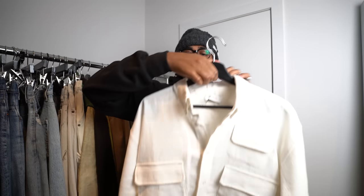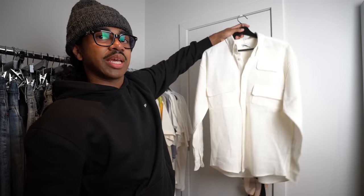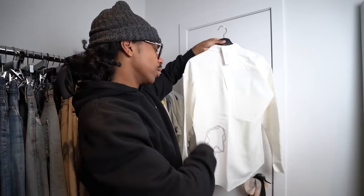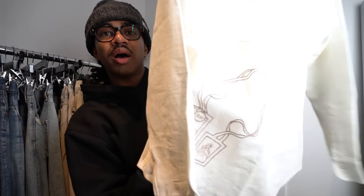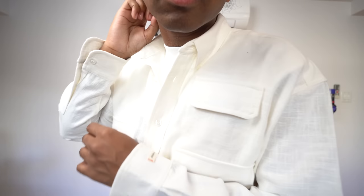So this one right here is this linen shirt. I really like this just because you could kind of see a nice vacation-y vibe to it. It's kind of like a summer shirt, but has a bit of a heavier weight. So you could wear this shirt on a summer night or even in the spring. Really excited to wear this type of shirt. Or you could wear it kind of like a shacket if you wanted to layer this over a t-shirt or a long sleeve in the winter. You could do that as well just because of the weight of the linen.